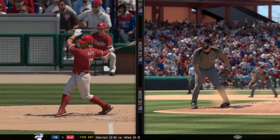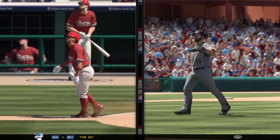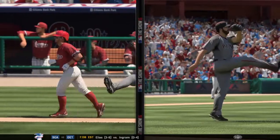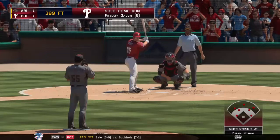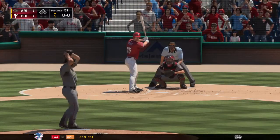Pitcher's got to be thinking, how can I throw a pitch like that in this situation? That thing was so right down the middle, it absolutely got hammered, and he knew it as soon as he let go of it. And now, Cole Hamels.